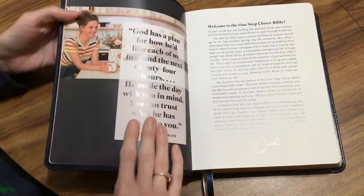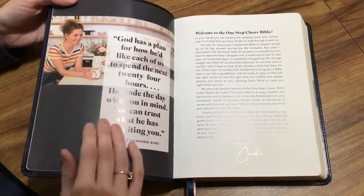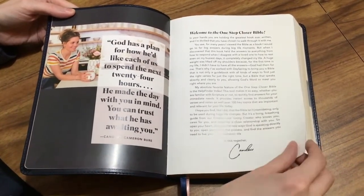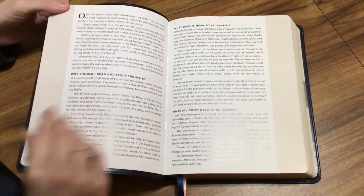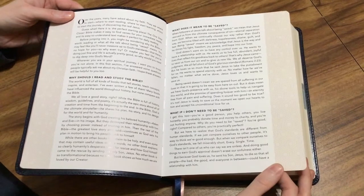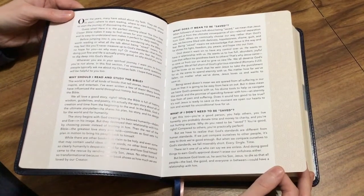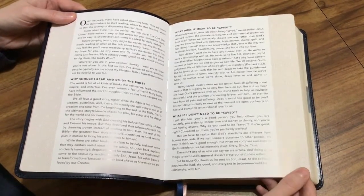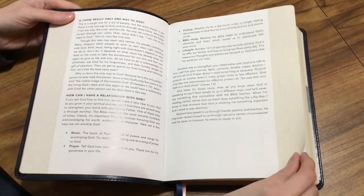This Bible was done by Candace Cameron Bure, and she has a note in the front here, a quote by her, a welcome letter to the One Step Bible. Then she has a note of some questions she's gotten from people before, like, why should I read and study the Bible? What does it mean to be saved? So she pulled out a couple questions that people have asked her before and put her answers to that in here.